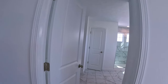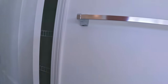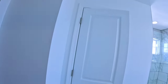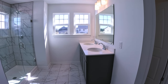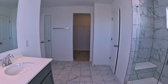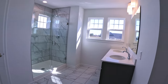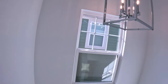Check out the master bath. Private commode. Linen closet. Walk-in closet. And a linen closet. Okay, you've got the double vanity. And you got a tiled shower with a seat, which is nice. You get a tiled floor. Pretty good size, nicely done. Nice master ensuite.